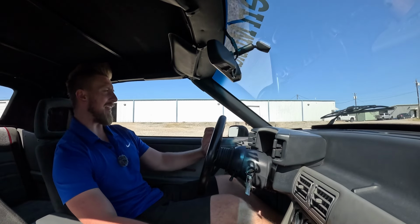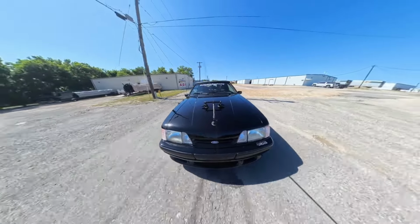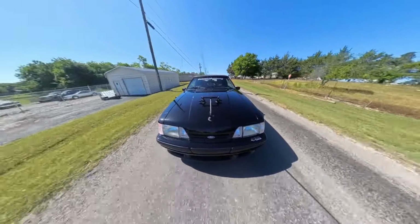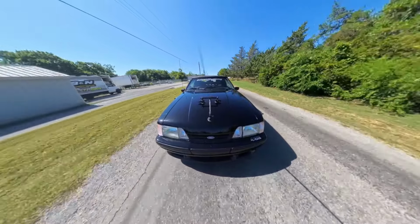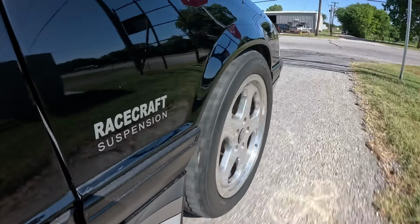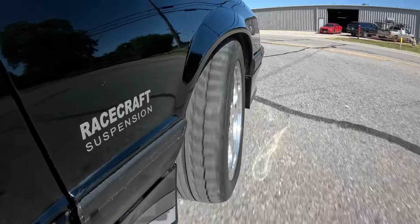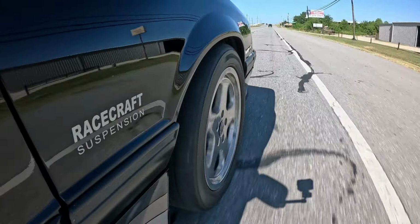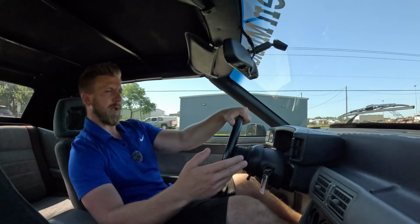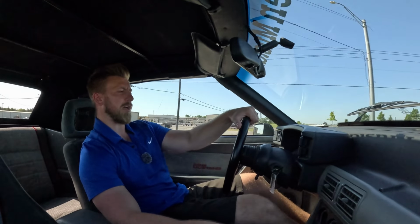Today we are in the 1988 Ford Mustang Saleen Convertible 5.0 automatic. Get set up here. We'll go do our normal test drive video. So this '88 Saleen is already rare, being a Saleen convertible, being black with a gray interior. It's a very clean car cosmetically.